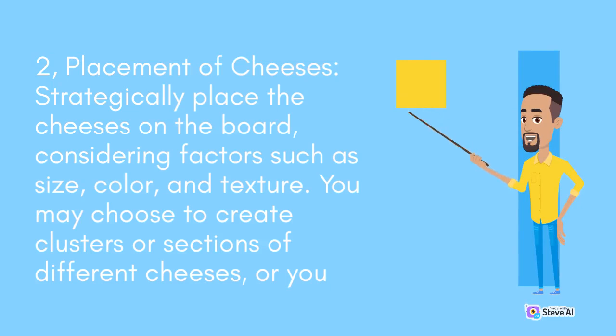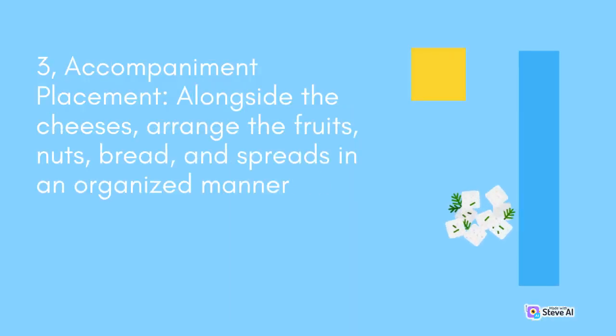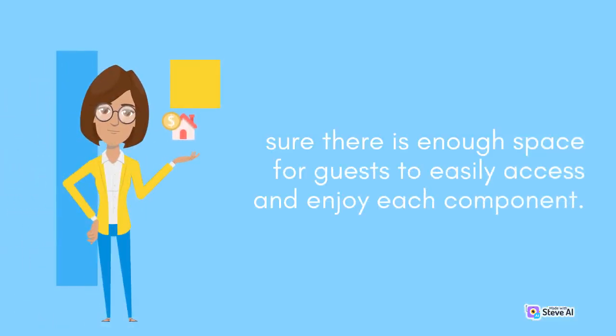2. Placement of cheeses. Strategically place the cheeses on the board, considering factors such as size, color, and texture. You may choose to create clusters or sections of different cheeses, or you can arrange them in a linear fashion. Be creative in your approach, and aim for a visually balanced arrangement. 3. Accompaniment placement. Alongside the cheeses, arrange the fruits, nuts, bread, and spreads in an organized manner. This can be done by placing them in separate bowls or directly on the board. Ensure there is enough space for guests to easily access and enjoy each component.